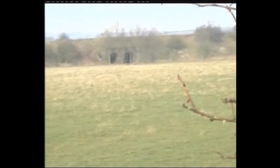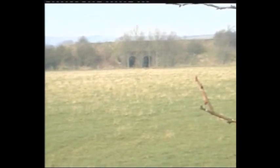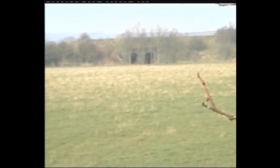And just up there is another two-arched bridge. So maybe when we get further down this road, we'll be able to stop and do a little bit of investigation.